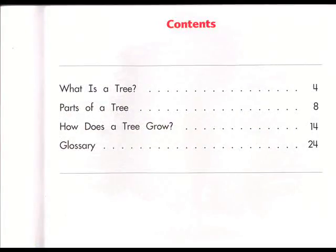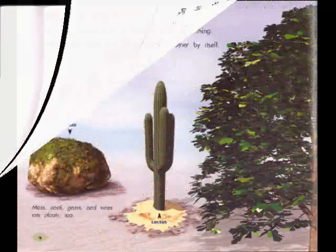Contents: What is a tree? Parts of a tree. How does a tree grow? Glossary.